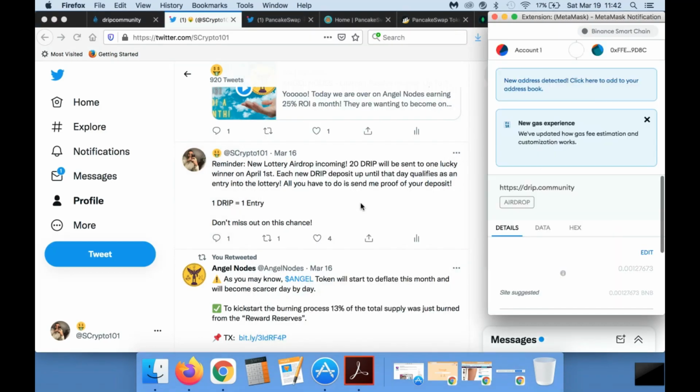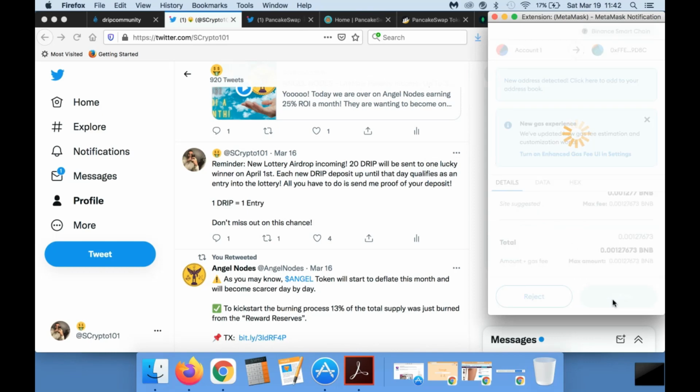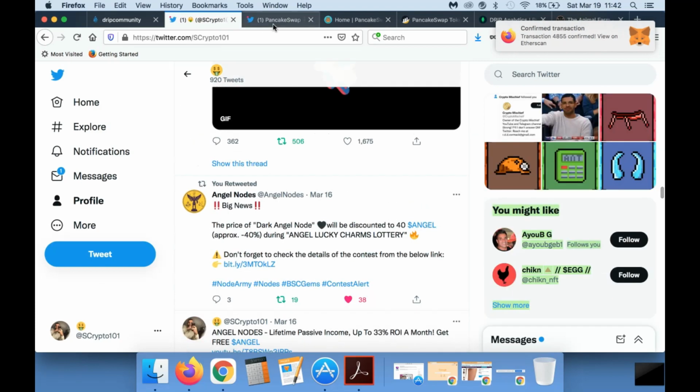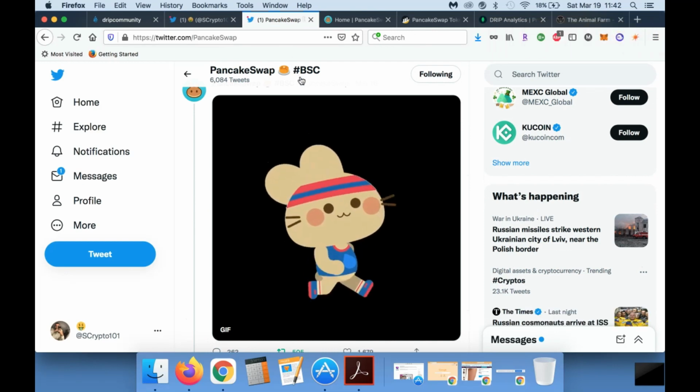So just another way that you guys are going to be able to build your bag there. 20 Drip, that could be huge. When Drip is back at $200, that's $4,000 worth of Drip that you could have right there. And that's automatically 0.2 Drip that you could be compounding every single day. That's huge, guys.